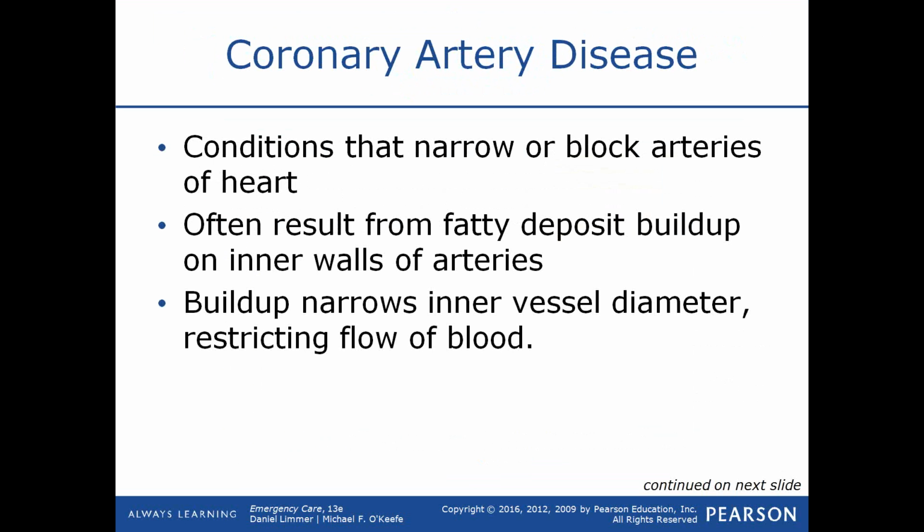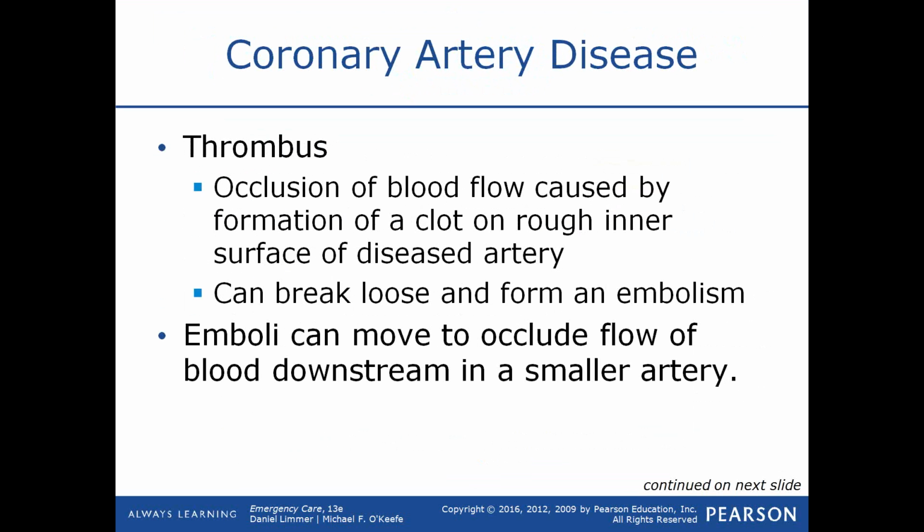And those, it's not just fat. It is fat, it's lipids, it's cholesterol, it's calcium. All these things build up this gruel or this paste on the inner walls of the arteries, and this buildup narrows the inner vessel diameter, which restricts blood flow. Now, when this occurs, certainly a thrombus or an occlusion of blood flow caused by the formation of a clot on the rough inner surface of the diseased artery could occur.